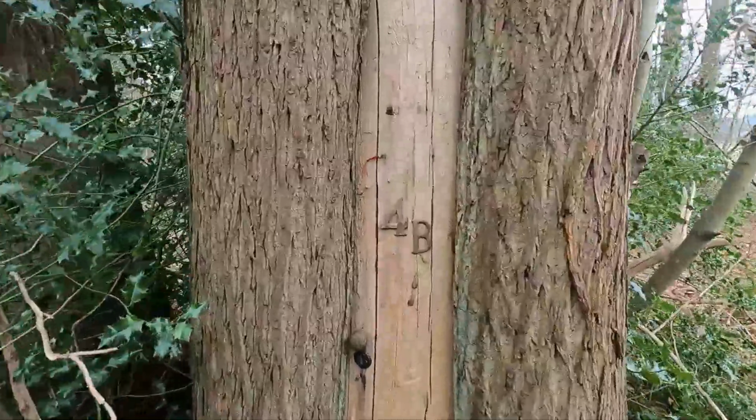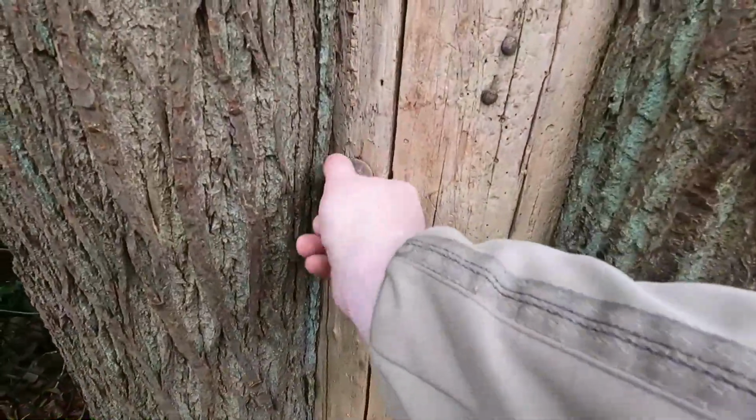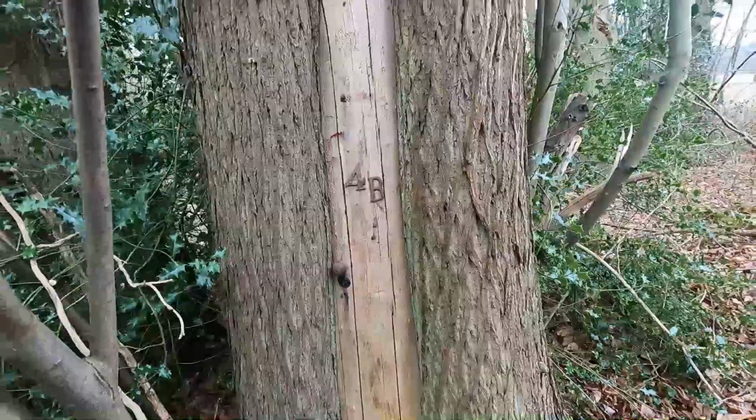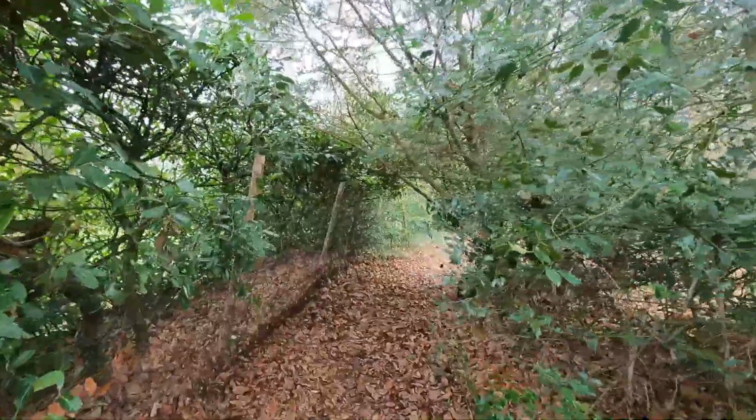I found this tree. Hello? Try the door, shall we? No one's in. That's pretty cool, isn't it? Yeah. Right, path goes this way.